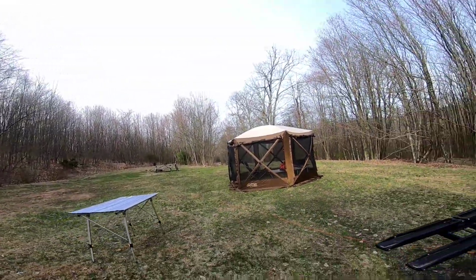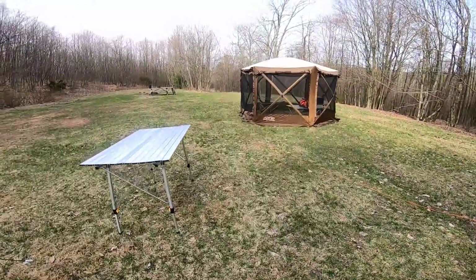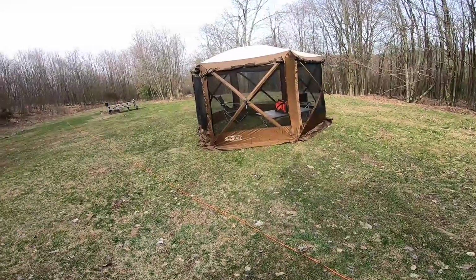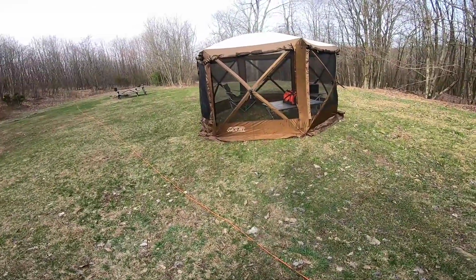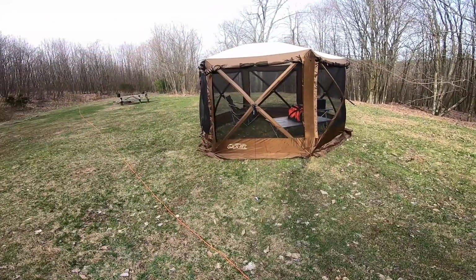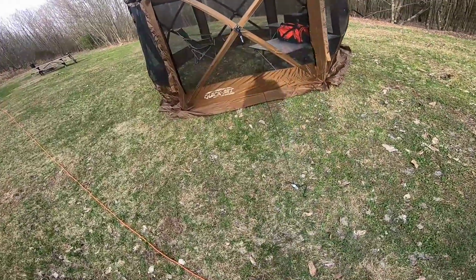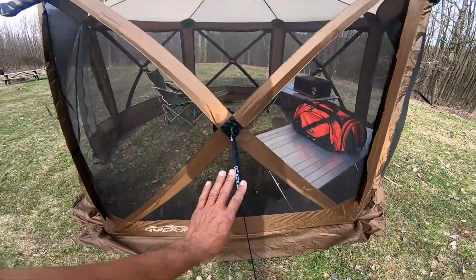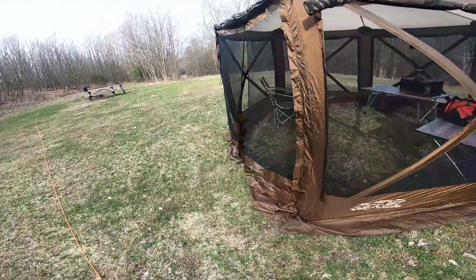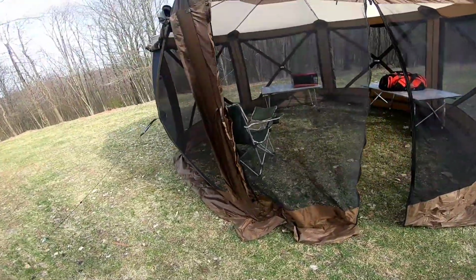Okay, that's the Quick Set. That thing takes about 90 seconds to pop up, but you have to stake it down. I read too many stories about it getting blown away. It's a pavilion camper, which really is just a gazebo, but everything rolls down and the floor Velcros in, and then you have a floor and a real tent. So I staked it down all the way around. It's ready to go. I got the microwave in there. Gonna be watching TV in there in a little while.